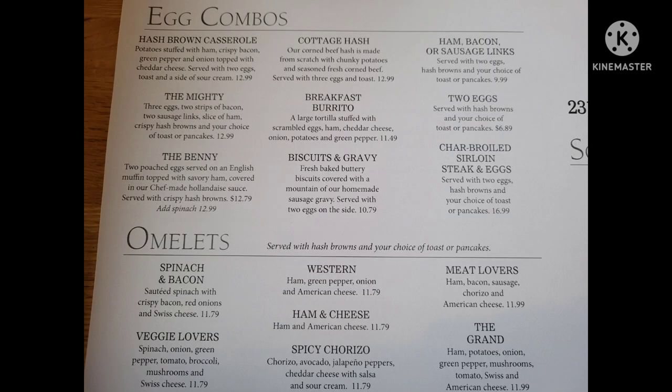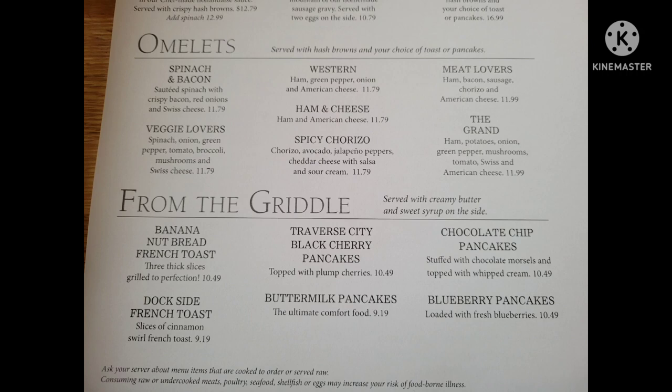To end our Traverse City exploration, the following morning we got breakfast at the Cottage.